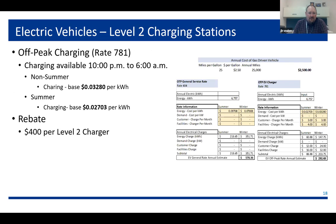Yep. So with the EVs, and I mentioned it's kind of a unique opportunity, any kind of level 2 or higher charger, we can rebate it at $400. Generally, they don't cost too much more than that, so we almost buy the charger. And then we can put it on our vehicle charging rate. So the benefits there are very low charging costs. Non-summer, 3 cents a kilowatt hour. During the summer months, even less than that. The customer basically gets 10 hours overnight charging.